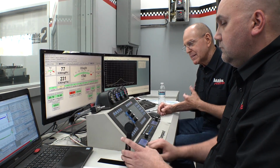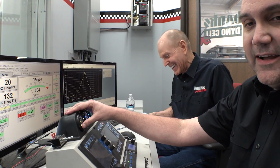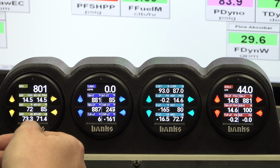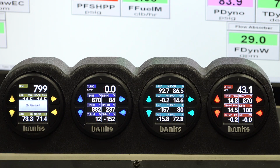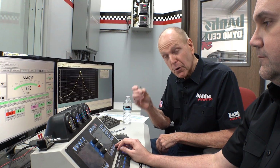Woo, baby. The old man's heart rate is up. Woo. All right. I'm going to brain drain this thing, look at the results. Everything looks happy. We're going for 800 horsepower.